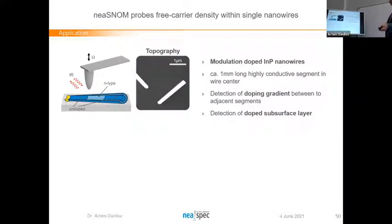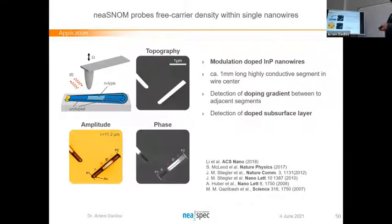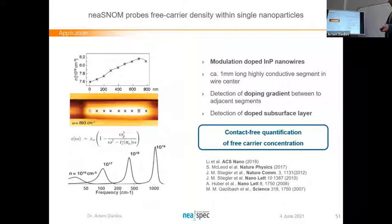Also, what we can do is predict the free carrier density in materials. So here is the nano-IR image of a sample which was doped differently, and here we see the middle part is brighter. We can also apply some theory, and we can calculate that based on the plasmon resonance in this particular material, we can basically estimate the density of free carriers inside of it, and then we can plot this information, saying, okay, on the scale of 1 micron, we actually have a difference in this density.